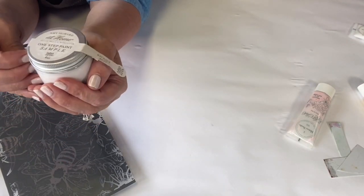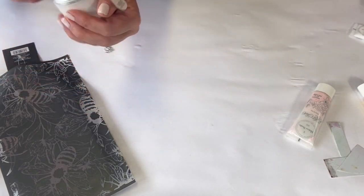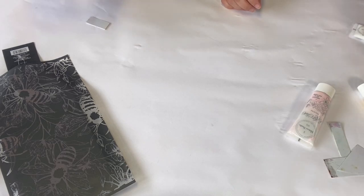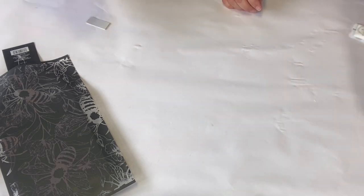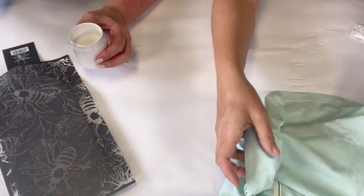I would definitely want to make sure I cleaned it first before I put this on, but I just love the fact that I don't have to strip it or sand it. So it's great to be able to use on this adorable charcuterie board that we got at Target.